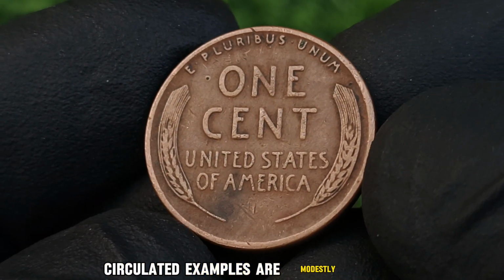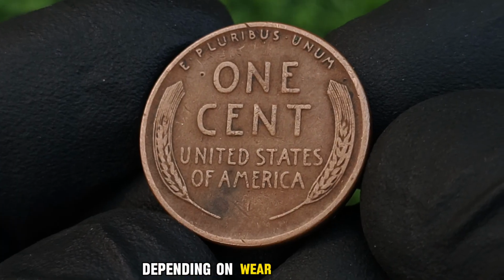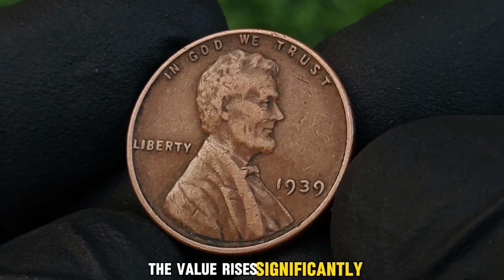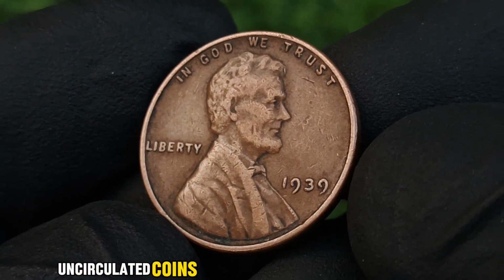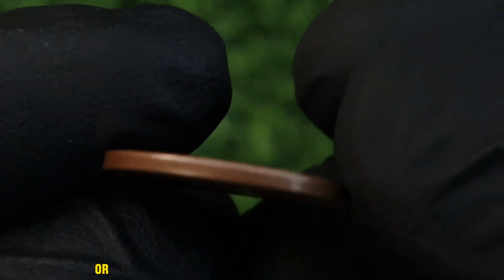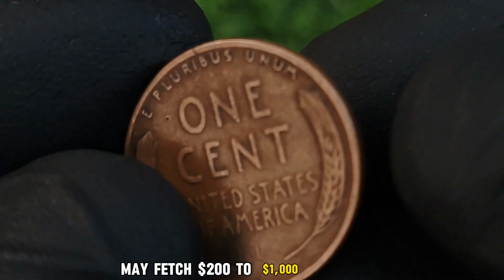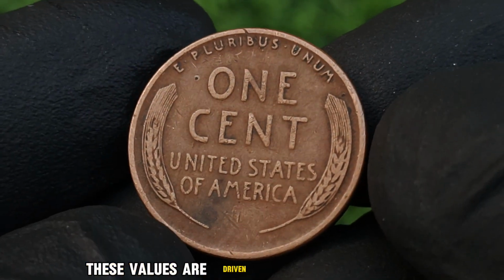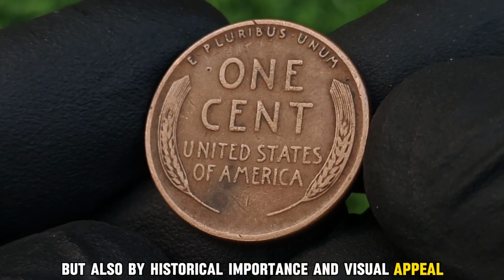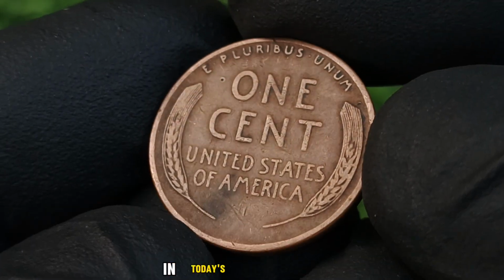In terms of market value, the 1939 Lincoln Wheat Penny enjoys steady appreciation among numismatists. Circulated examples are modestly priced, often ranging from just a few cents to a few dollars, depending on wear and quality. However, in higher grades, the value rises significantly. Well-preserved, uncirculated coins can command between $20 and $75, while rarer varieties or exceptionally high-grade certified pieces may fetch $200 to $1,000 at auction. These values are driven not only by condition but also by historical importance and visual appeal, making the 1939 penny a coin with enduring investment potential in today's active market.